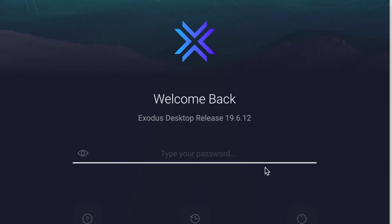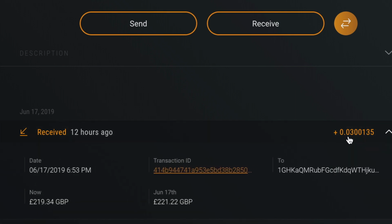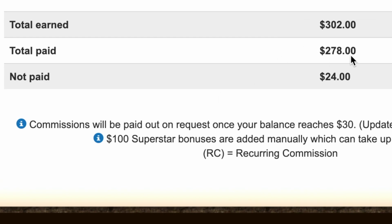So here I have my Exodus wallet, so I'm just going to sign in. So already, as you can see, 12 hours ago, I received my payment. So there's the payment I got, actually in pounds, okay, £221. As you can see, it came in 12 hours ago. So if it's 7 o'clock now in the morning here in the UK, that means that the payment that I requested yesterday was processed the same day. Okay, processed the same day.